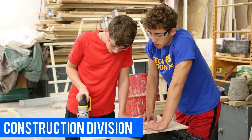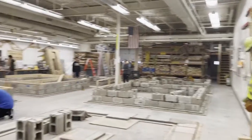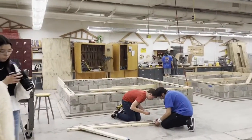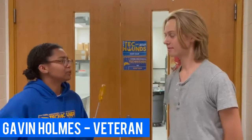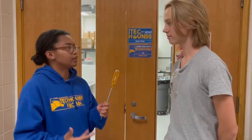Last but most certainly not least, our construction division. They construct a whole practice field from scratch each year and also make items for our auction, which brings in a sizable amount of income that goes towards the team. So Gavin, as an experienced member on the team, how have you seen the different divisions work together to build the best robot that we can?